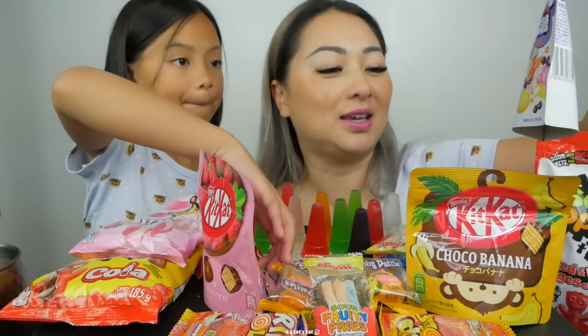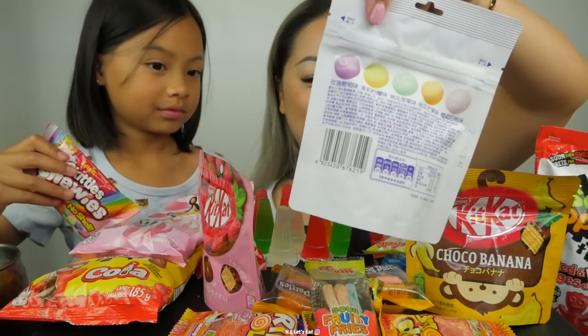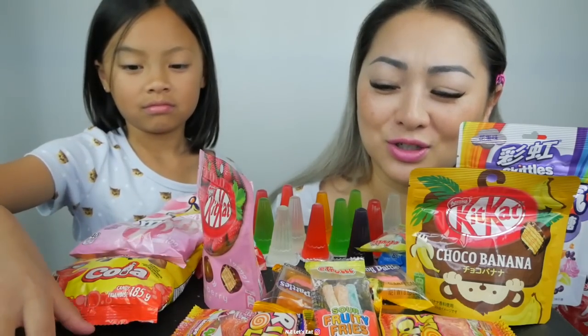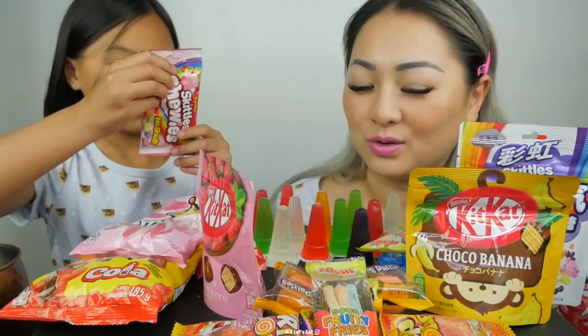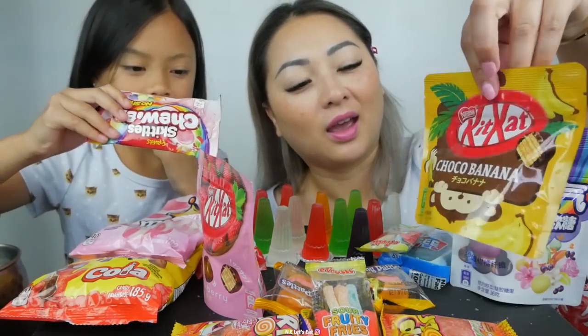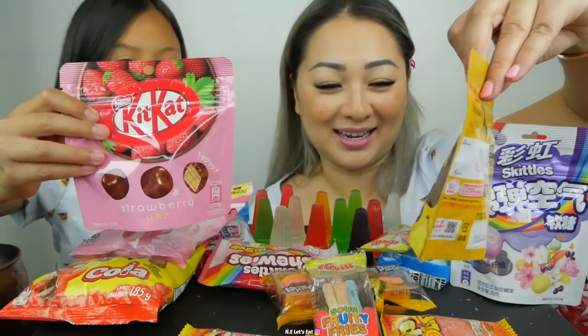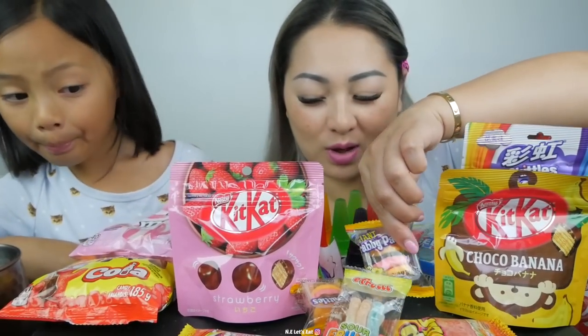And then over here, these are from Japan. They are Skittles. Can't read what it says, but I think these are the gummy Skittles. Yes, the gummy Skittles, with no shell. They're average size. There is orange, lime, lemon, strawberry, and black currant. And over here is the banana bite size Kit Kat, and strawberry bite size Kit Kat. And then we got a bunch of SpongeBob gummies as well.